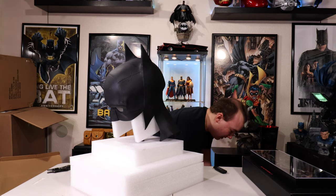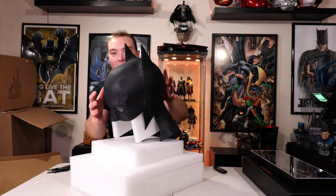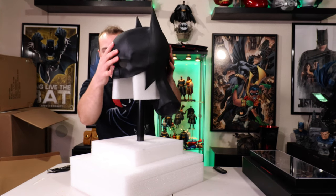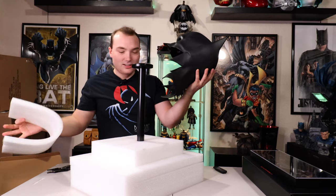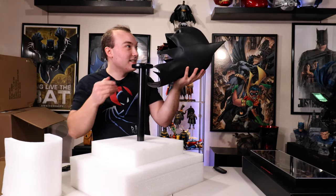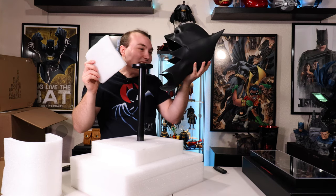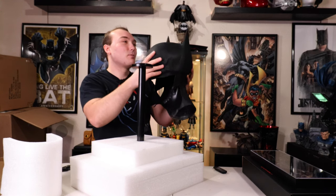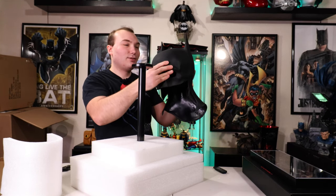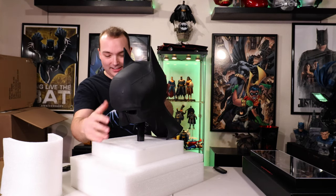It's not actual glass, is it? No, it's just plexiglass. But, oh my gosh. Wow. Yeah, this is not meant to be worn. I don't wanna try it on, because I don't wanna break it. I wanna try it on so bad though. It is flexible-ish. Oh my goodness.